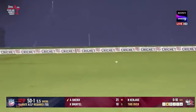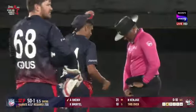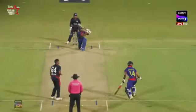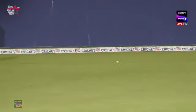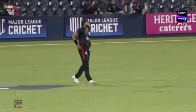Real estate out there, and Jesse Singh has an awful lot of work to do. Nepal are well in control of this chase at the end of the first power. Not finding it. Look at this. Played away, but questionable to say the least. Well, he used this technique. He's letting it pass him.